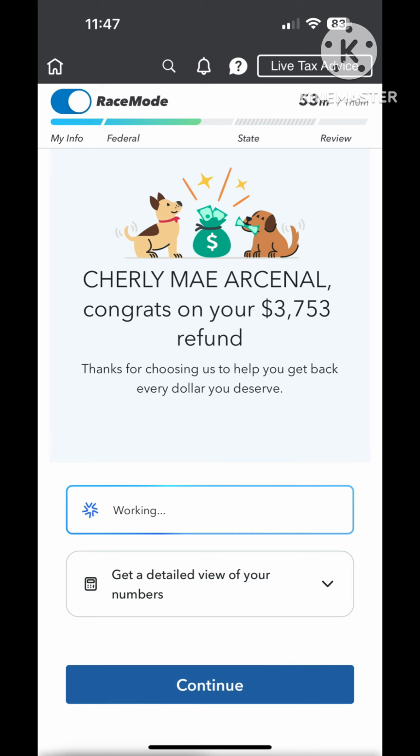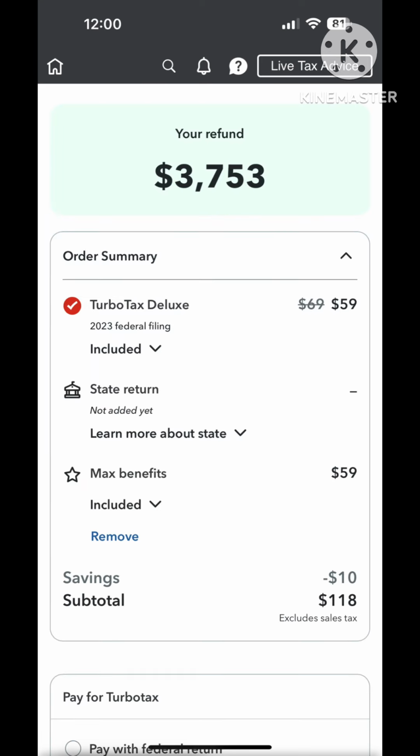And bago pala ako mag-end ng vlog, guys, gusto ko malaman nyo kung magkano yung inabot ng payment namin using this TurboTax online filing na aming income tax return. So guys, ang ating order summary, we only use the TurboTax Deluxe for only $59. And kung mapapansin nyo yung ating state return, not added yet kasi nasa state kami ng Texas. So dito sa Texas, guys, there's no state tax. So hindi namin kailangan mag-file ng state tax kasi hindi kami binabawasan ng state tax, only federal taxes lamang.